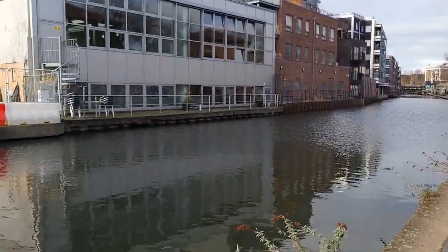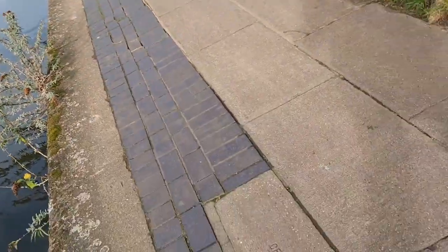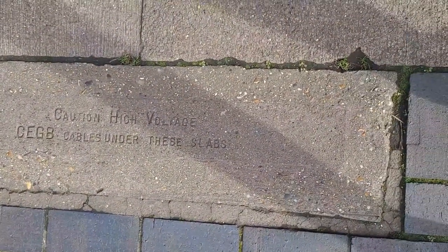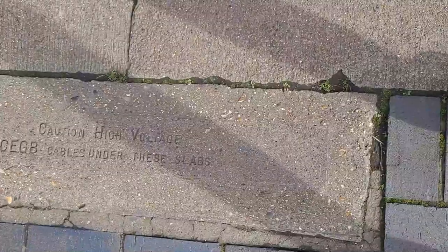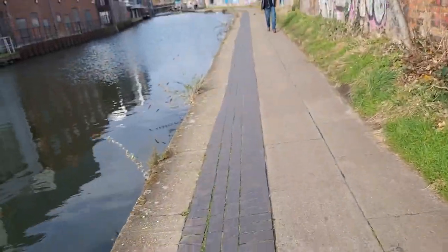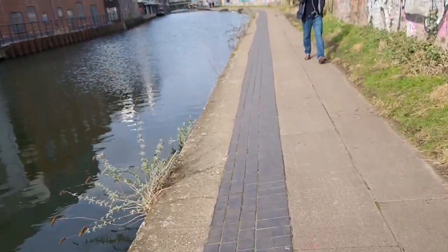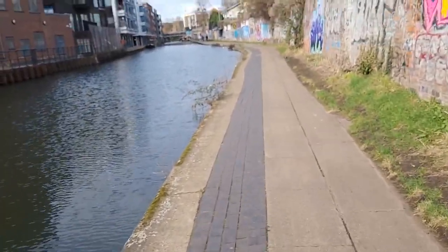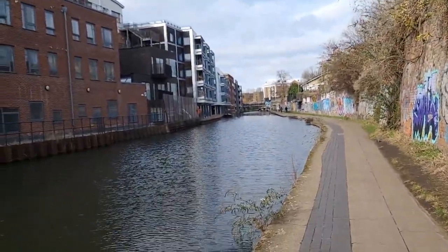Ah, here we go. And actually, as a sign, just to confirm that, it says caution, high voltage, central electricity GB cables under these slabs. So there you go. Maybe I won't work on those tiles. Oh yes, I've got rubber shoes on, that's okay. Right.